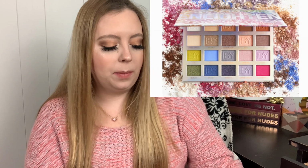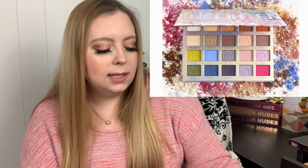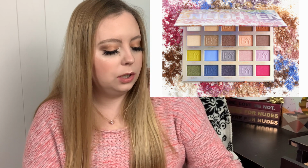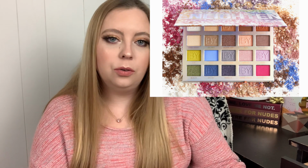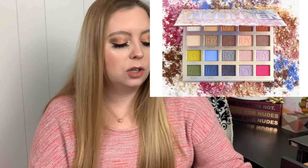Okay, so the very first spoiler is the Allure Beauty Enlighten eyeshadow palette. It says each of these 20 shades is infused with rosehip seed oil to condition and nourish your skin. I think this is a really pretty palette to give us in a box for spring and the upcoming summer, because there's some neutrals but also some fun pops of color.